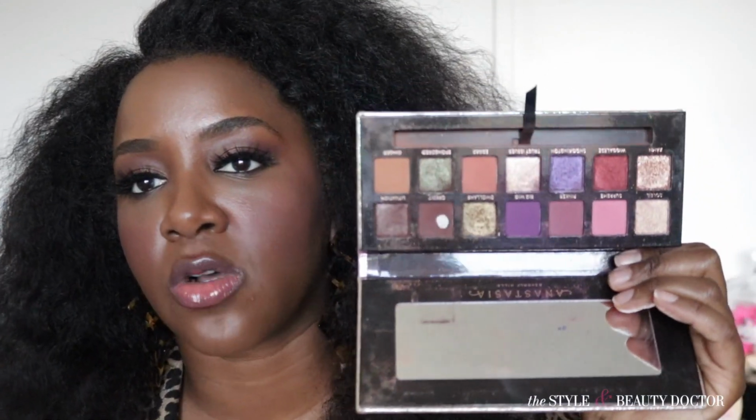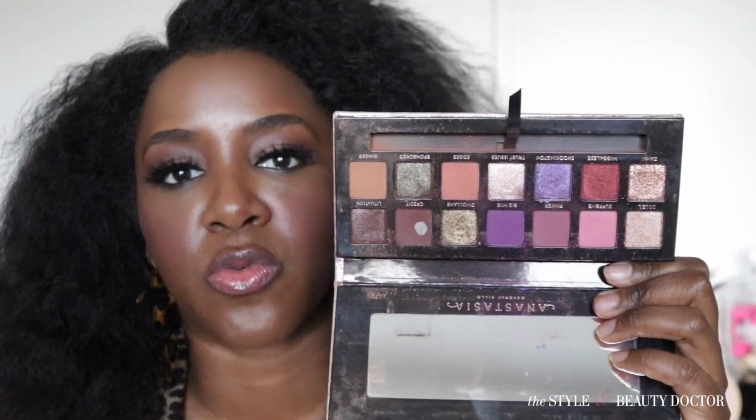And then I'm on the ABH PR list, so I got one as well. But this palette, I talk about it so often, so if you've watched my videos before, you've heard the spiel on this. I can use every single color in here. It's not like some palettes.